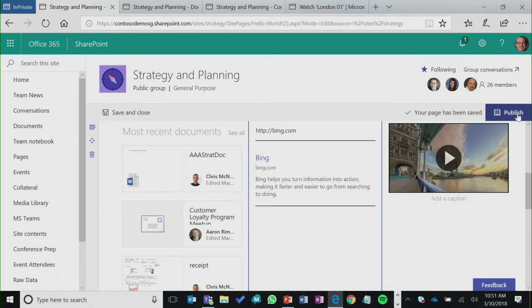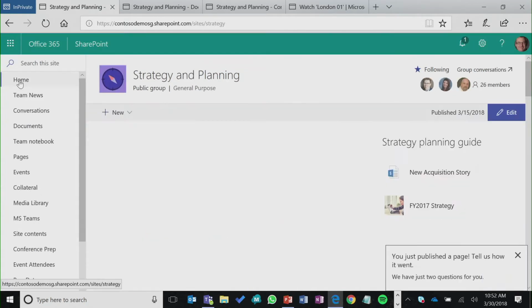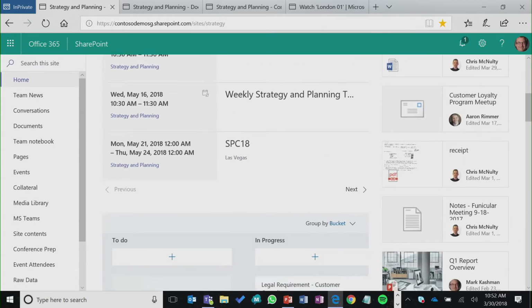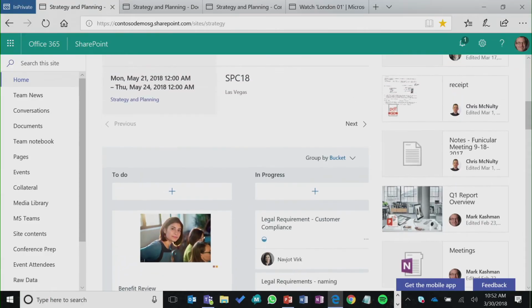So if I publish that out as news, this news is now going to go to the home page, which is where we'll get taken to. If I scroll back down, you'll see now that new news article appeared here. And I'll reference this hello world when we get to the mobile side of things. So you'll see how that flows through down to the SharePoint Mobile App and how it pervasively goes throughout all of Office 365 as part of the news service. So that's a real quick look at the main home page.